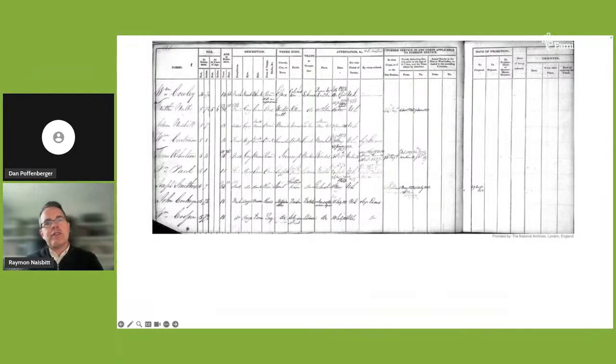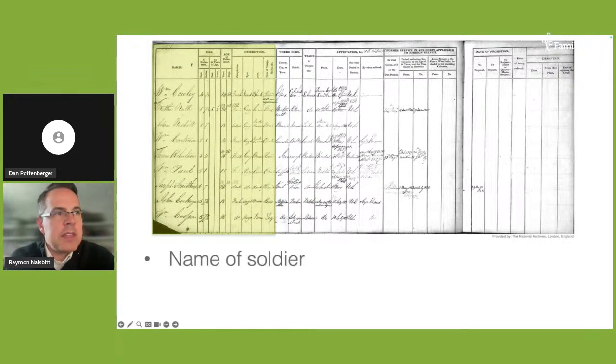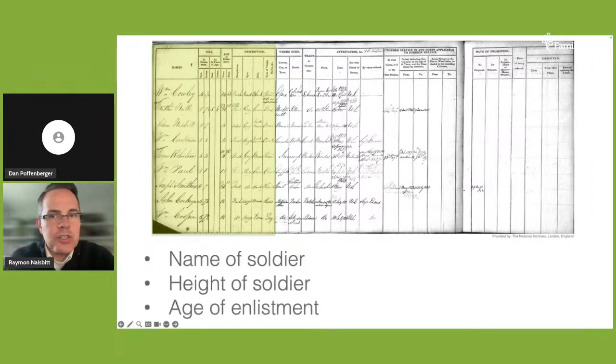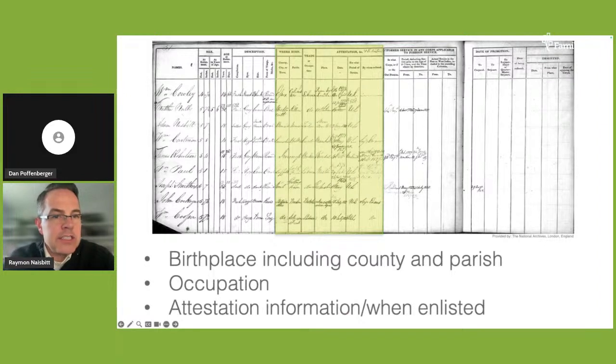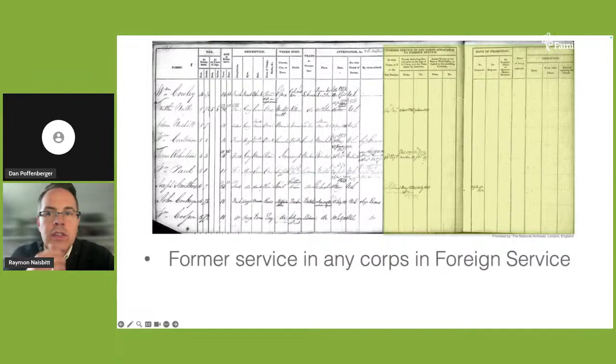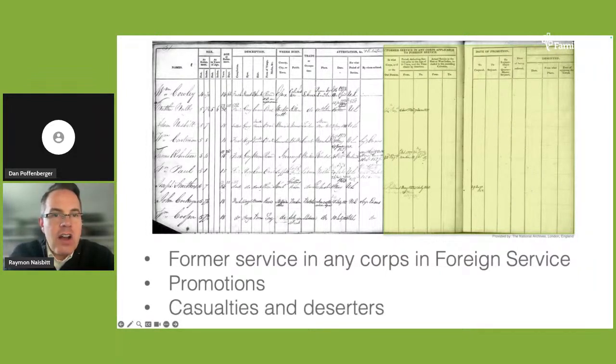This one also has a variety of different records in War Office 25. This one's going to name the soldier, the height of the soldier, the age of enlistment, the description of the soldier. It's going to give the birthplace. So again, that's a key thing, that birthplace, including the county and the parish where they were from, their occupation, the attestation information when listed, and then former service in any corps in the Foreign Service, and any promotions as well. And then that last column is going to list any casualties or deserters.